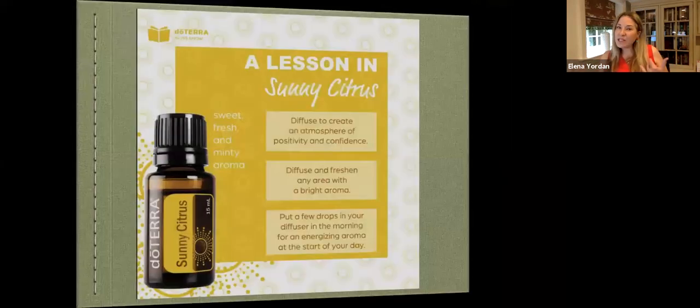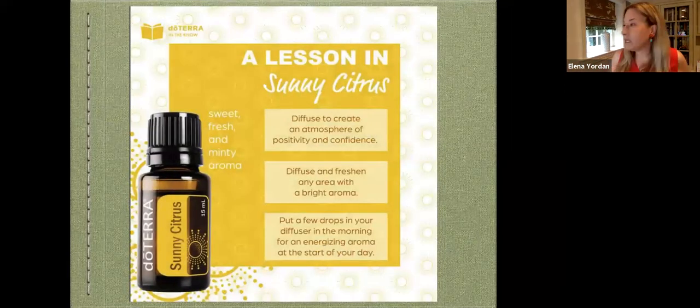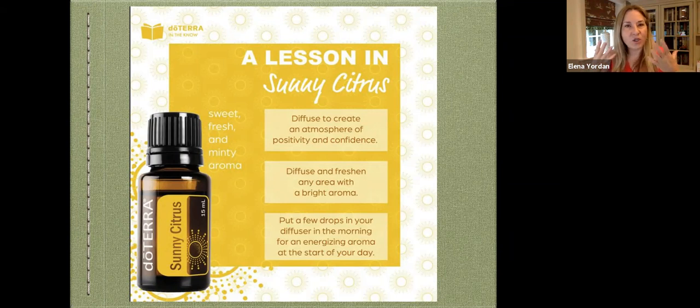Okay, let me tell you about 2 new essential oils. They are available just as NFR or from the US, so you'd have to purchase these separately: Lesson and Sunny Citrus. Right now, these 2 oils are being sold together with a diffuser. You cannot buy these individually, but I wanted to bring them up to you so you would have a chance to take a look at them.